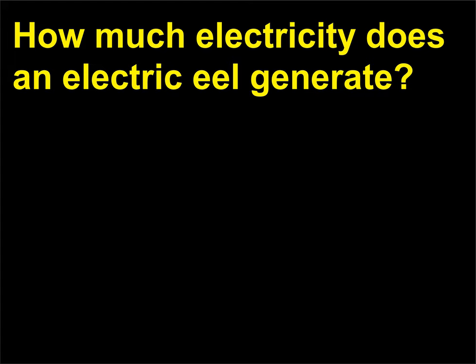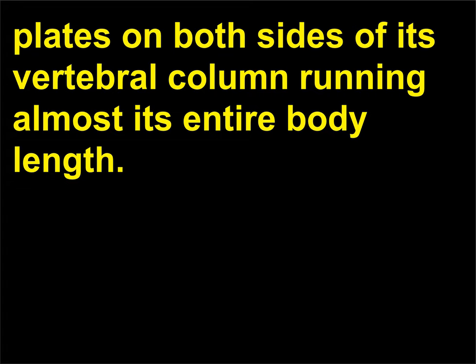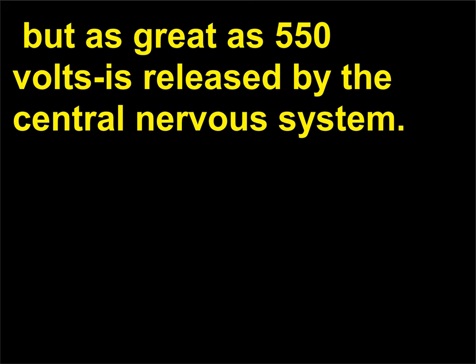How much electricity does an electric eel generate? An electric eel, Electrophorus electricus, has current-producing organs made up of electric plates on both sides of its vertebral column, running almost its entire body length. The charge, on average 350 volts, but as great as 550 volts, is released by the central nervous system.